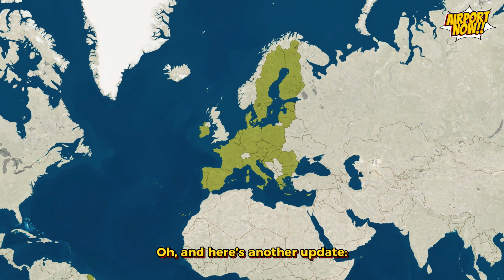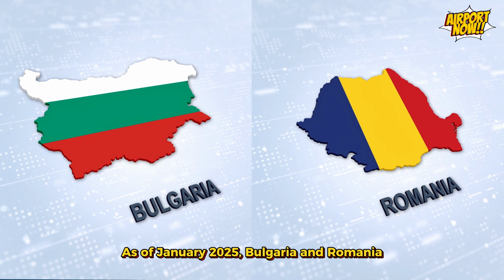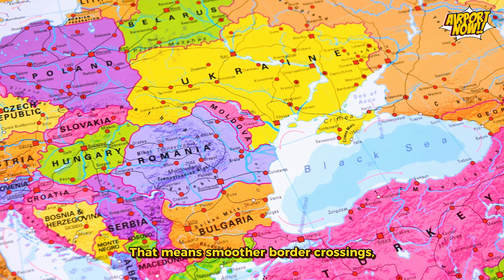Oh, and here's another update. As of January 2025, Bulgaria and Romania are officially part of the Schengen zone. That means smoother border crossings, easier travel. Great news if you're planning a multi-country trip. Now, ETIAS isn't in effect yet, but it's coming soon. So before you book that dream trip to Paris, Rome, or Barcelona, stay updated. A little planning now saves a lot of stress later.